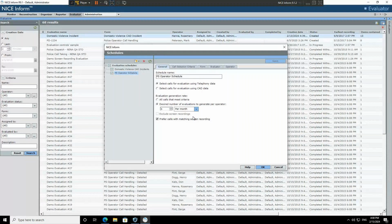Now, when we add CAD integration to a NICE Inform system, that enhances the scheduling capability of Inform Evaluator by enabling you to schedule the review of entire incidents instead of just individuals. So for example, without CAD integration, if you wanted to evaluate a structure fire or a domestic violence incident or something along those lines, you would have to go into the reconstruction module. You would have to manually locate all of the audio files associated with that incident and kind of bundle them up in order to do the evaluation.